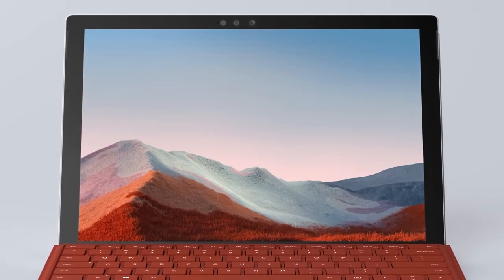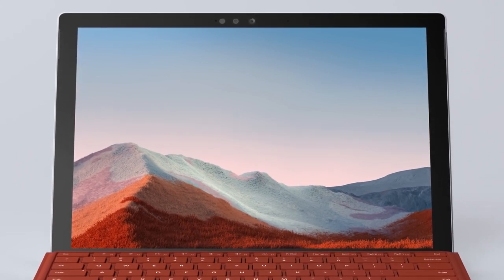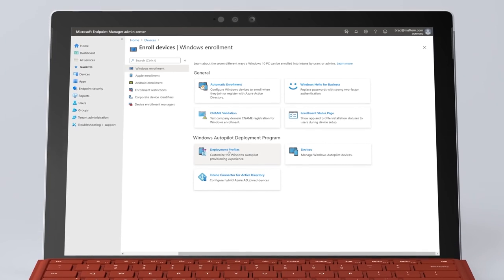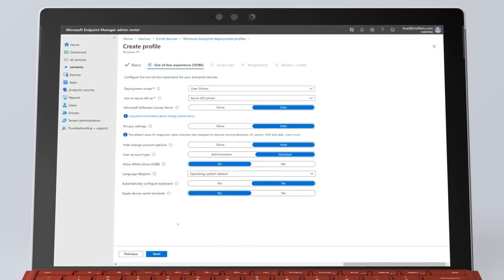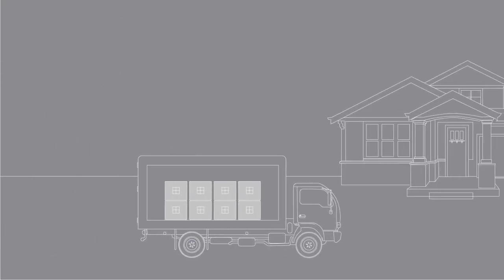Finally, for IT, Surface Pro 7 Plus offers some of the most flexible device management options. Starting with device procurement, before devices are shipped using the Windows Autopilot service, Surface Pro 7 Plus can be placed under management and personalized with required apps and policies, enabling factory direct delivery to your users.